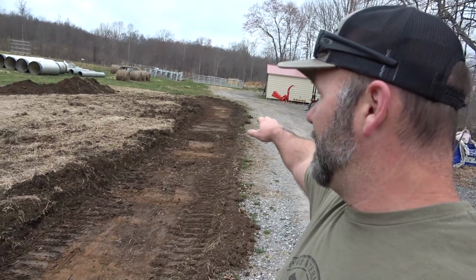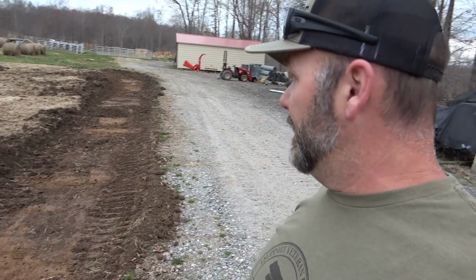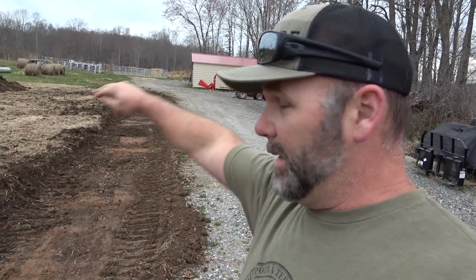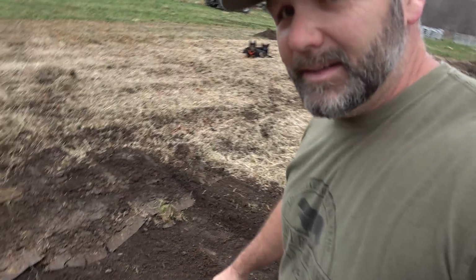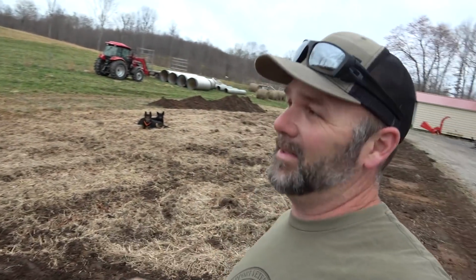What I'm trying to do is this: I've got dump trucks of gravel coming tomorrow, and I want to make at least 2 lanes in here where the gravel truck can come through and start pouring rock on this area. Then I'll measure everything out, make sure I know exactly the size of the building, and go just a little bit beyond that with my foundation rock. That's what this is all about. It's taken years to build black gold like this, and I'm not going to throw it away.